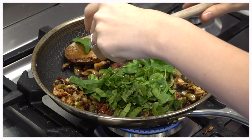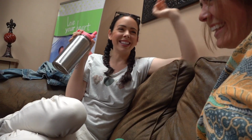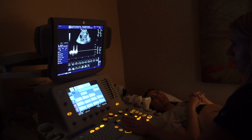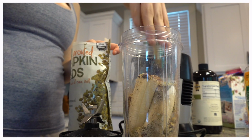Now today is obviously pregnancy edition. I am currently about 20 to 21 weeks. We're not fully sure about that. If you saw my 20-week scan, or what we thought was my 20-week scan, then you've been filled in on all of the details. Either way, today I'm going to be showing you what I ate in a day.